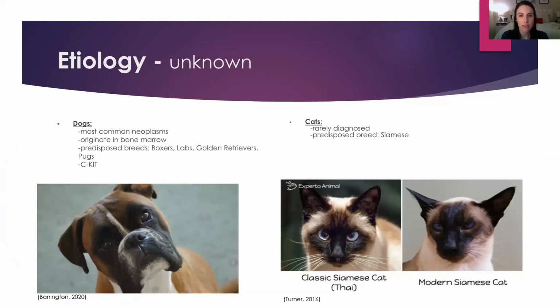Although the etiology is not fully known, there are a few factors that come into play. In dogs, it is the most common neoplasm and originates in the bone marrow. Boxers are the poster child for predisposed breeds, but other popular breeds can include Labrador retrievers, golden retrievers, and pugs. Upon research, I found other predisposed breeds, but those were the most common. This could be due to a possible mutation of the proto-oncogene gene called c-KIT. Research also stated that at times it may not be breed-specific either. Cats rarely play a role in mast cell tumors, but Siamese cats tend to be a predisposed breed.